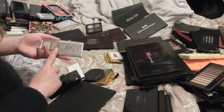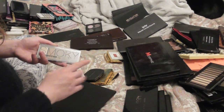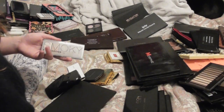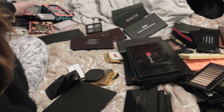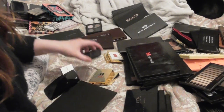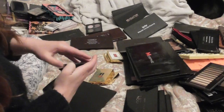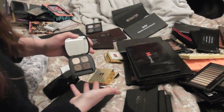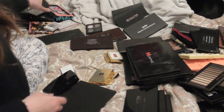One palette I'm definitely getting rid of is this smoky one from H&M. Beautiful shadows. I got so much use out of them. I just don't reach for them anymore, so they can go. The Bare Minerals shadows, this is in The Truth again. When I first got them, I used them quite a lot, and now I don't anymore, so I am going to pass that along.